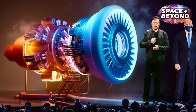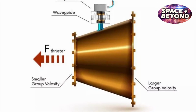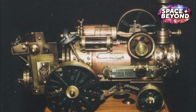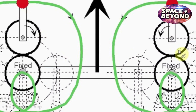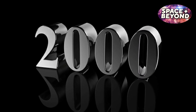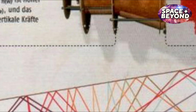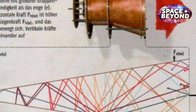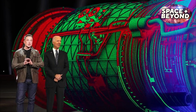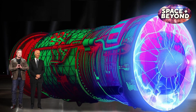The concept of a light-speed engine dates back to the late 1970s, when U.S. inventor Robert Cook patented an engine that supposedly converted centrifugal force into linear motion. Then, in the early 2000s, British inventor Roger Shawyer proposed the EM drive, which he claimed could convert trapped microwaves into thrust. However, it wasn't until recently that Elon Musk and NASA revealed their own version of a light-speed engine.